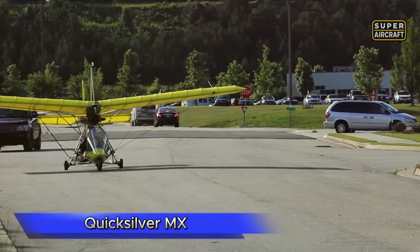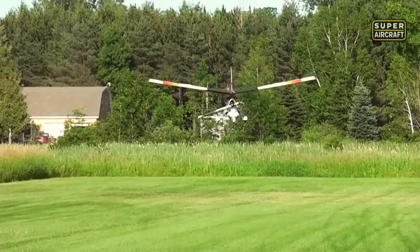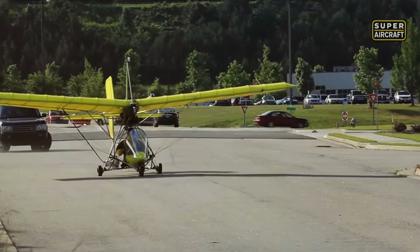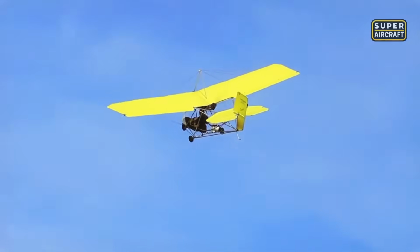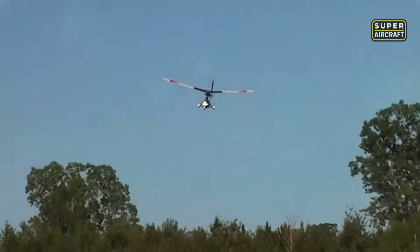The Quicksilver MX is one of the most iconic ultralights ever produced in the United States, originally introduced in the late 1970s and evolving into its modern form by the early 80s. Designed for simplicity and durability, it features a high-wing, open cockpit, and a pusher engine layout. Known for forgiving handling and fast assembly, it became the standard in entry-level recreational flying for decades.